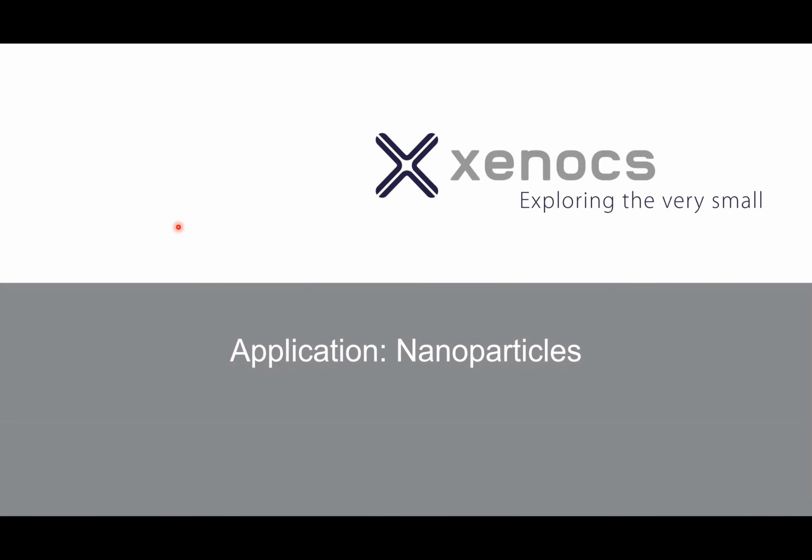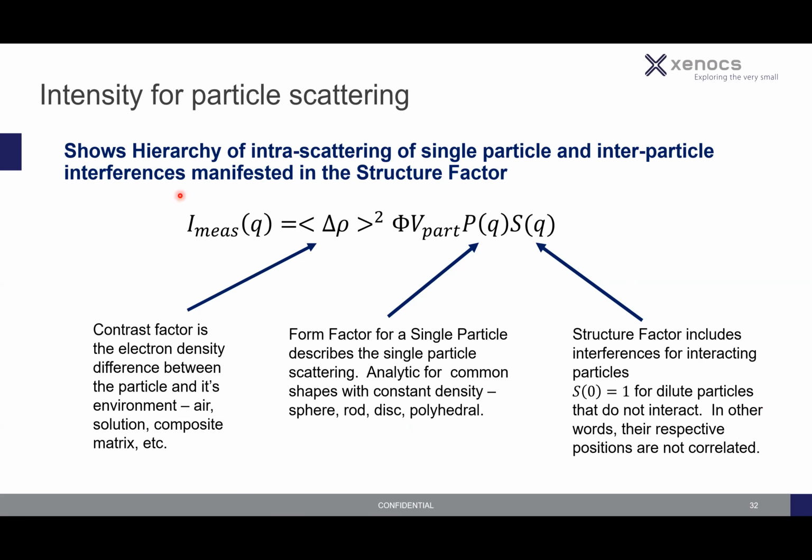A big application is also in nanoparticles. So let me just briefly show you. We measure scattering intensity. If we're looking at a series of a solution or suspension of nanoparticles, we measure the X-ray scattering. We have some constant factor in front. This can be calculated. Then we have something called our form factor, which is the scattering for the individual particle. This is calculable for many different shapes and sizes. We usually start off with a simple spherical assumption.